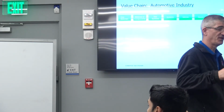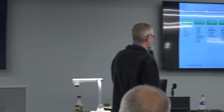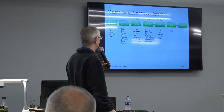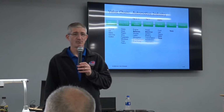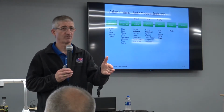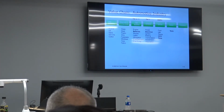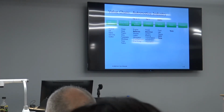Third level, value chain. In this broader space, your business model has to take into account who you're working with and where you fall within this industry value chain. So the example we like to give is the automotive space. Automotive, raw materials, components, right? Subsystems, systems, the actual vehicle, the dealer, and then the customer, right?